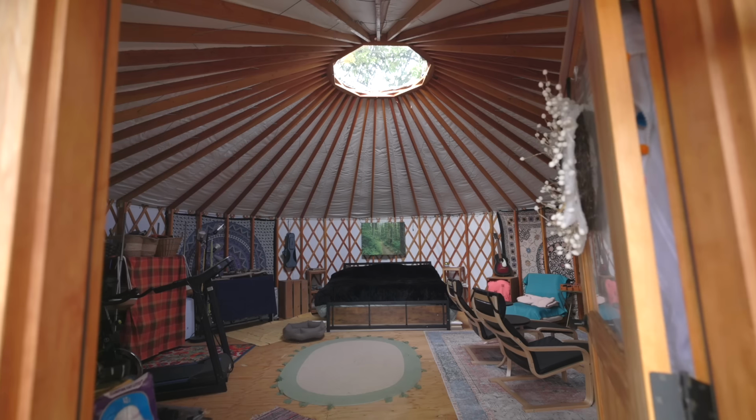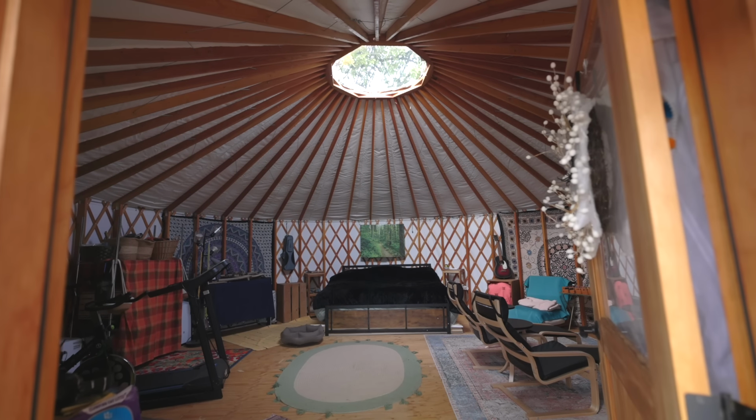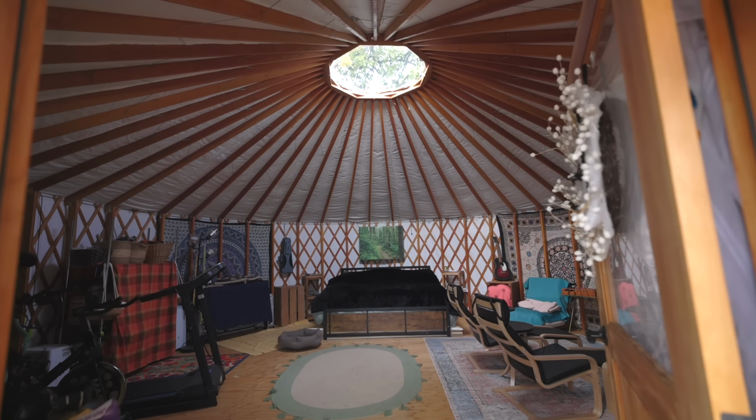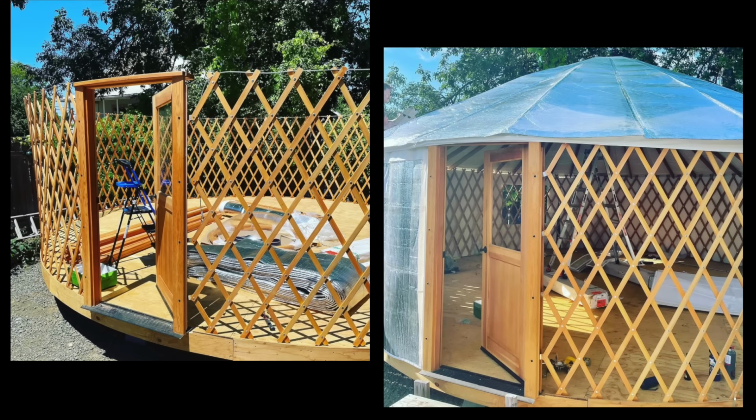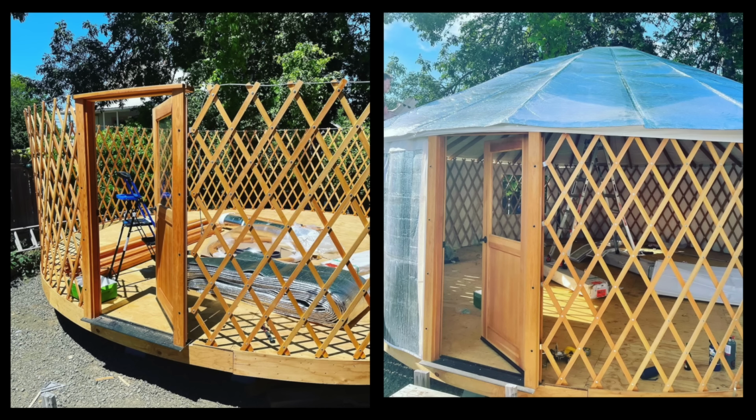I've always wanted to live in a yurt. I just grew up seeing these round homes, and I was so mesmerized by the Mongolian style of living, very nomadic. And so I was like, I want something that I can pick up and move if I need to. So when it was time, I purchased it without planning.